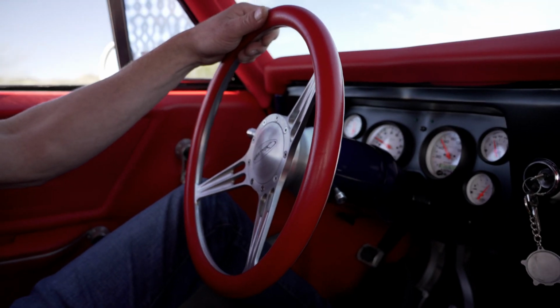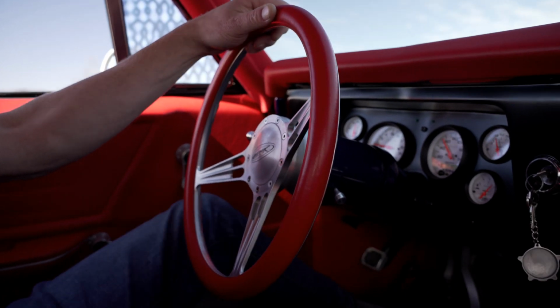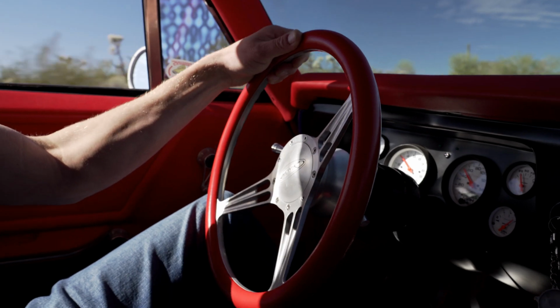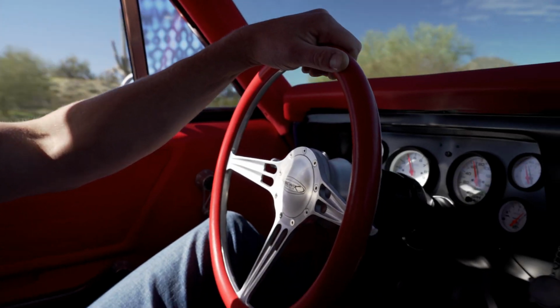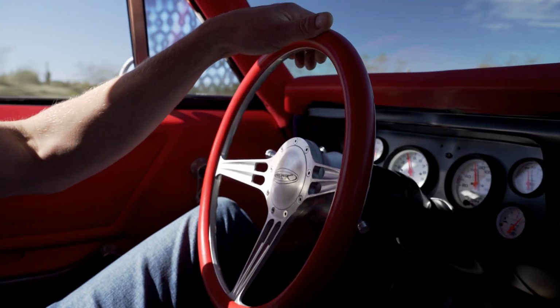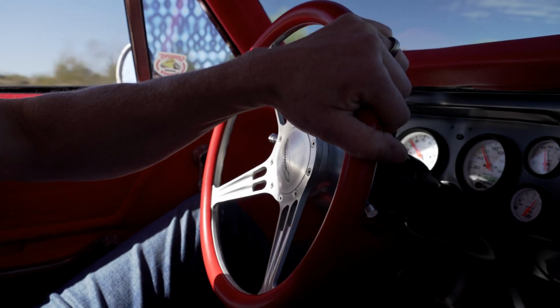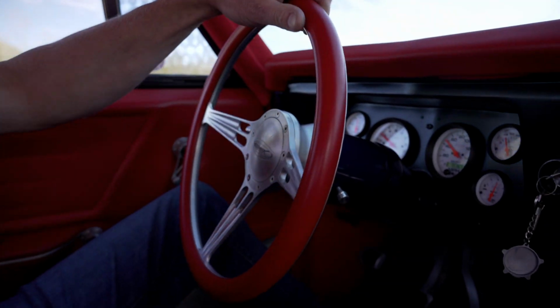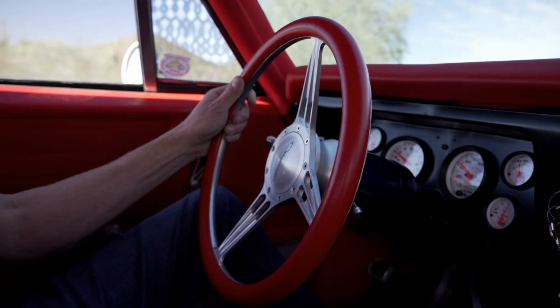So I was running a hydro boost setup for the first year or two, and I just did not like the way it felt. It was kind of holding the brakes, and it was a real soft feeling. I didn't like it, so I took that off and went back to just a regular basic setup with a quick ratio box and the power steering pump.